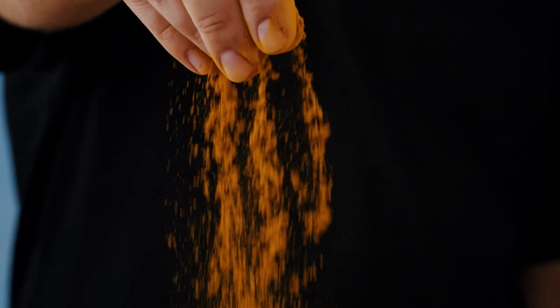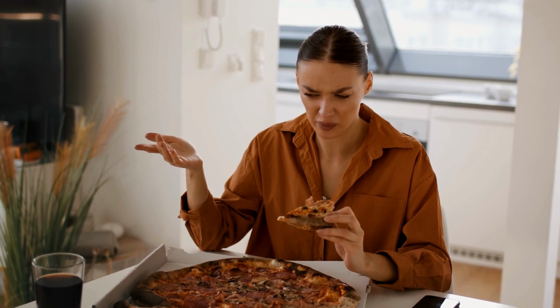B-roll is like seasoning in a dish. Too much of it or the wrong kind and it ruins the whole thing. So the next time you're planning your video, don't think of B-roll as an afterthought. Think of it as the secret ingredient that keeps your audience engaged, moves them emotionally, and hides those little mistakes that happen along the way. And trust me, your future self in the editing room will thank you.